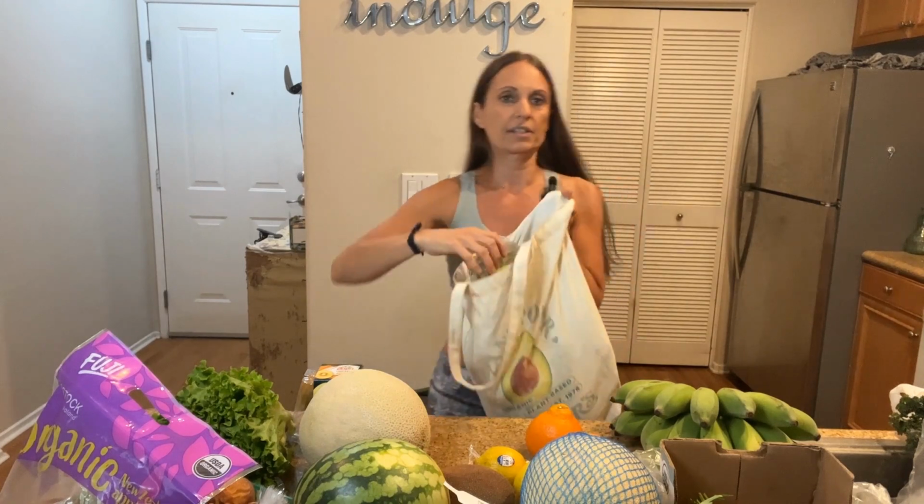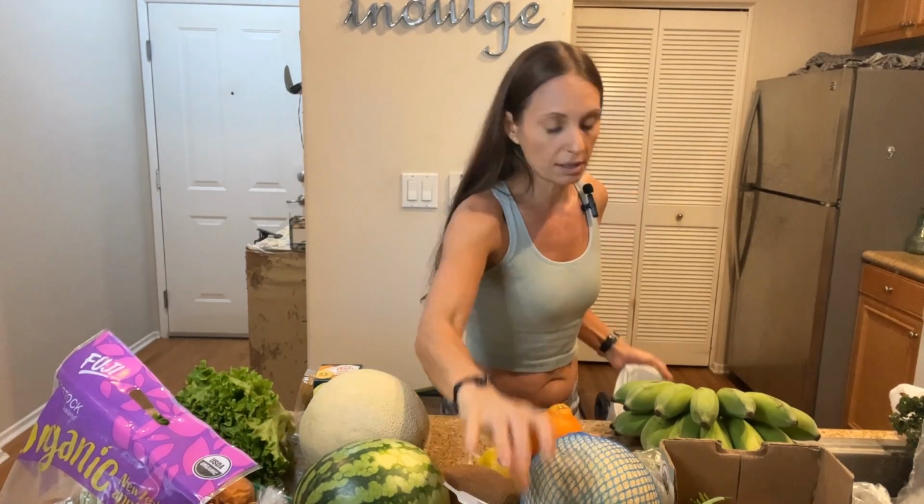Last bag of stuff is I got some broccoli sprouts. I like to add broccoli sprouts to my salads, any kind of sprouts really, but broccoli sprouts have a lot of protein, nutrition. They're great. Sprouts are amazing.